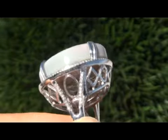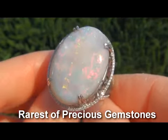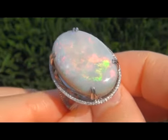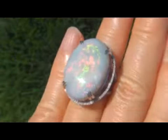An opal of this whopping size and excellent quality is considered among the rarest of precious gemstones. It is by far one of the most unique rings you'll find auctioned at $1, no reserve. This is the real deal, so don't miss out on your chance to own this prized vintage treasure.